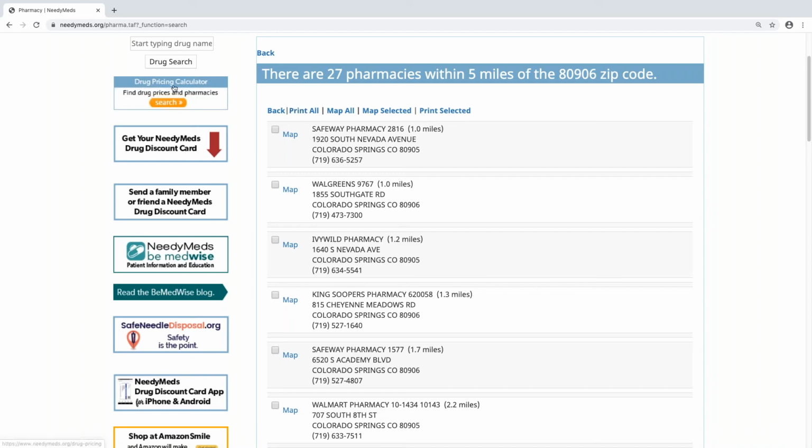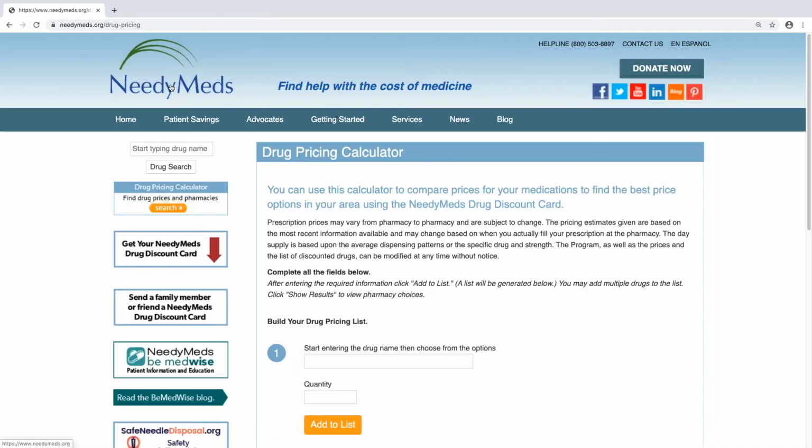And to find that out, you can click on the drug pricing calculator on the left-hand side. To find out what your medication will cost you, you will need to know the pharmacy zip code where you would like to pick up your prescription, the prescription name, the dosage, and the day supply, meaning is the prescription for example, 30, 60, or 90 days. So with the pharmacy tracker and the drug pricing calculator, you can find out where to pick up your medication and what you will be paying before you head out the door.